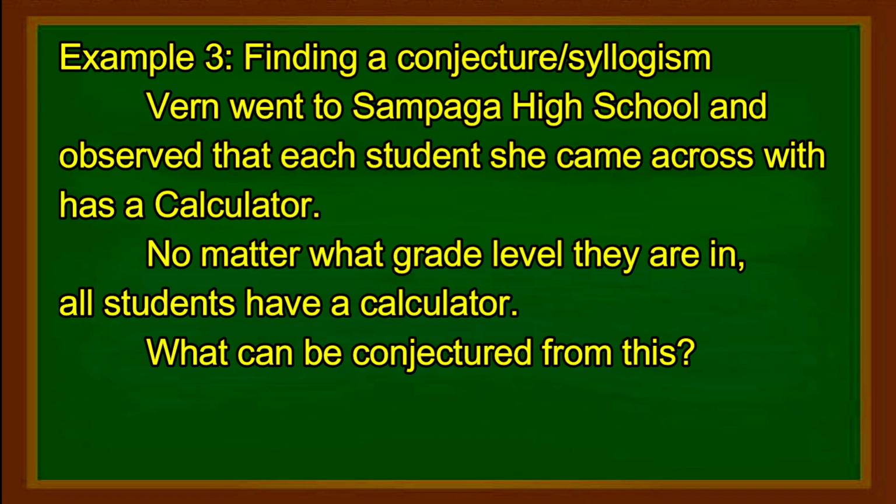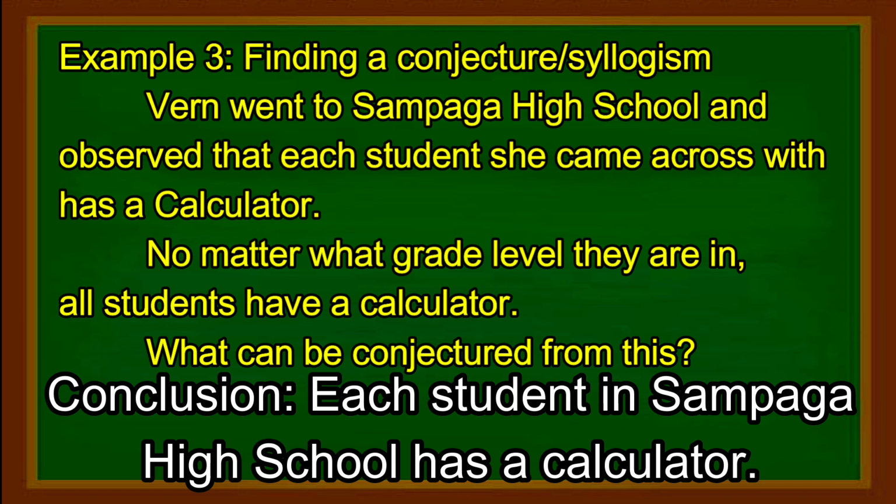Finding a conjecture or syllogism. Example number 3. Bern went to Sampaga High School and observed that each student she came across with has a calculator. No matter what grade level they are in, all students have a calculator. What can be conjectured from this? Pause the video and think. Our conjecture would be each student in Sampaga High School has a calculator.